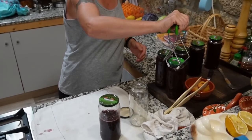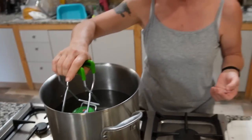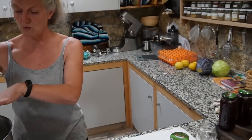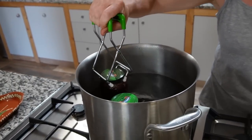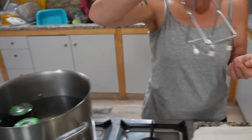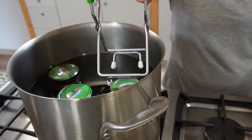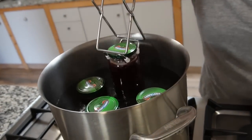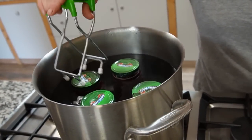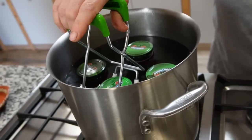So these guys now, this is so much easier with this little holdy thing. Now once I've got them all in, I need to make sure that the water level is above the lids. So why are you putting it back in the water? This will do like a final preservation with it. Final sterilisation? Yeah. And basically it means the shelf life will be, well, realistically it could be forever. Well, as long as the lids don't rust. Yes.